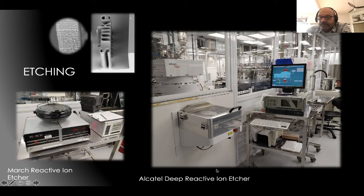We have a bunch of different etchers. The etchers shown here are the March Reactive Ion Etcher on the bottom left, and you'll be using that to etch the silicon nitride. And then we have an Alcatel Deep Reactive Ion Etcher on the right side, and that's to make very high aspect ratio and deep structures into the crystalline silicon. So you can see the result in the upper right or upper left, the etching results. So we make tall, skinny structures that go deep into the silicon, and you can see that there.